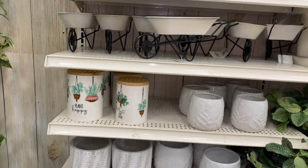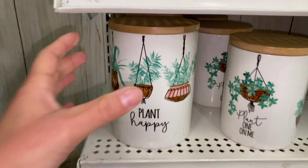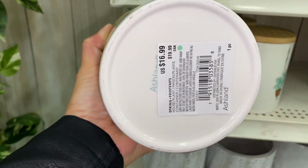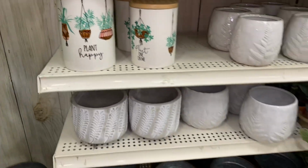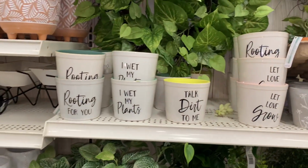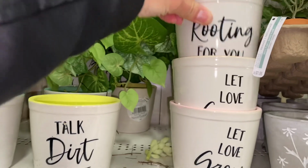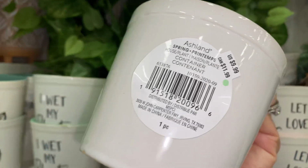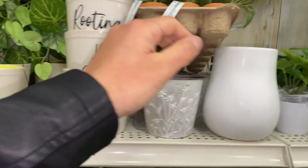Look at all this stuff. Oh, look, more of these little canisters. Plant happy. You like this one? $16.99. So, about half of that. Look at these pots. They have different sayings. They're always cute. Rooting for you. And $9.99, so about $6 for these pots.